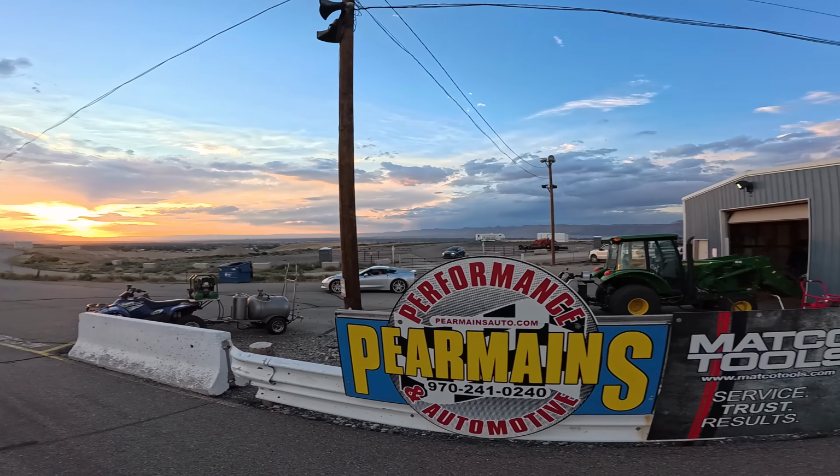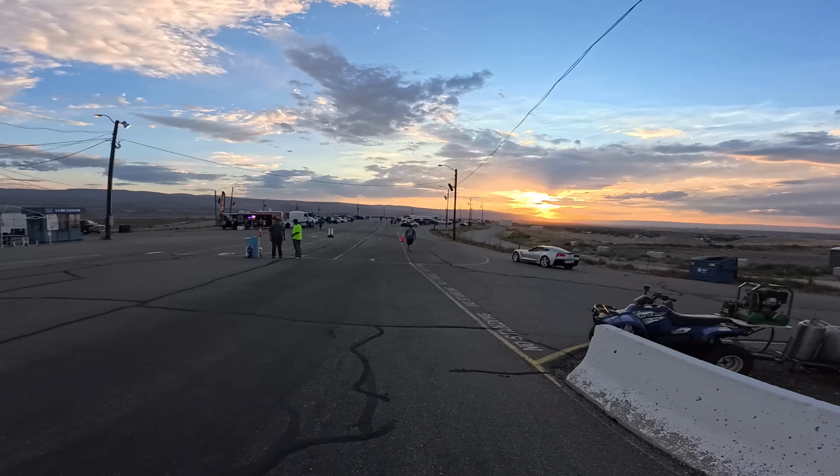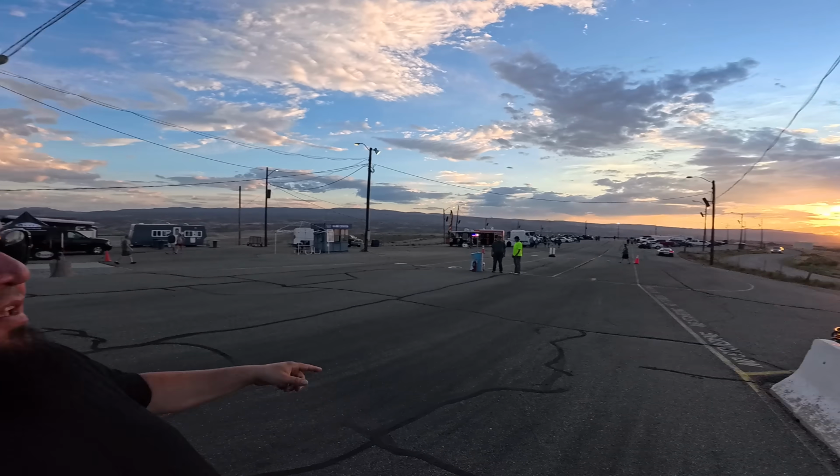Oh, it is beautiful here at Western Colorado Dragway. One of my very favorite places when I was a little kid and still one of my favorite places today. Right here, Western Colorado Dragway. Rory's gonna go get his truck. He's gonna do pass number three.